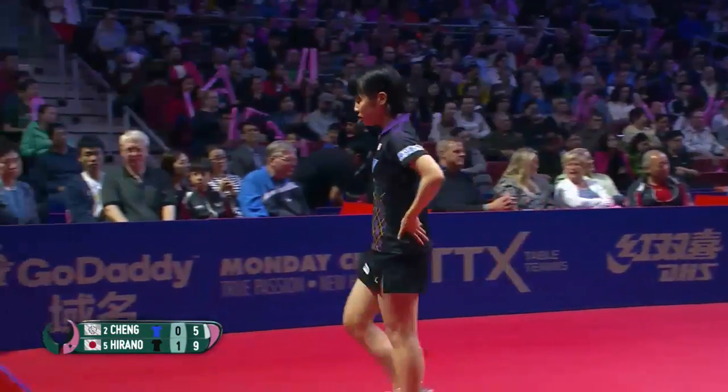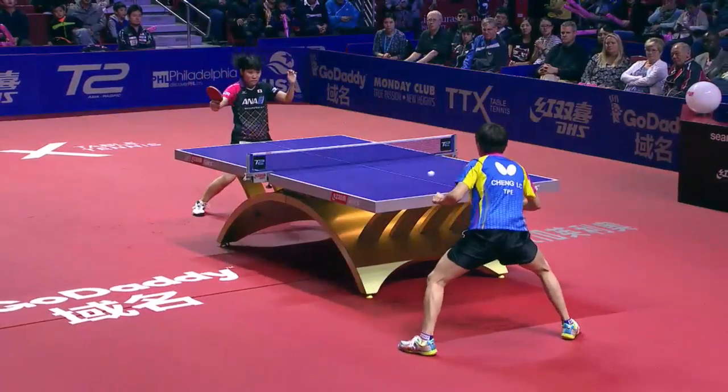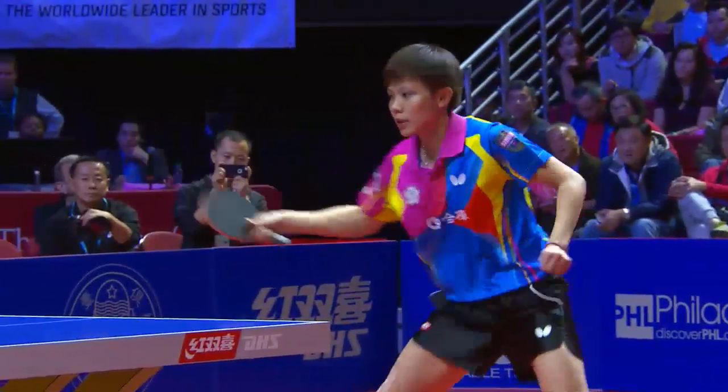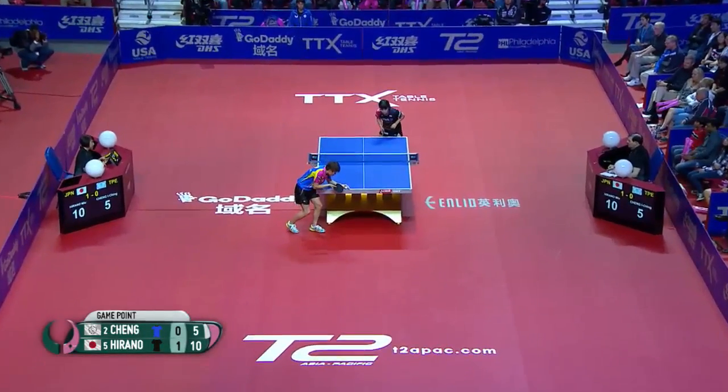Now it's 5 game points for Miu Hirano to take a 2-0 lead. The way Miu Hirano's been playing this tournament, there's no question the audience would favor her to win this match. These two have never played head-to-head. It's their first time before.